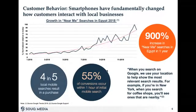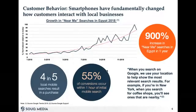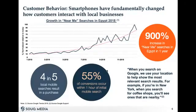Now, Google has taken notice of this explosive growth. As in the cake example earlier, when it realizes that a search is a local search, it adds the near me dimension into the search. So when I search for cake places, it will assume it's near me. When I'm searching for a pharmacy, if I just type in pharmacy, it will assume I mean near me. You can try this out yourself. If you type in something that looks like a local search, it will automatically assume that you're trying to find something close by, and it will suggest results to you.